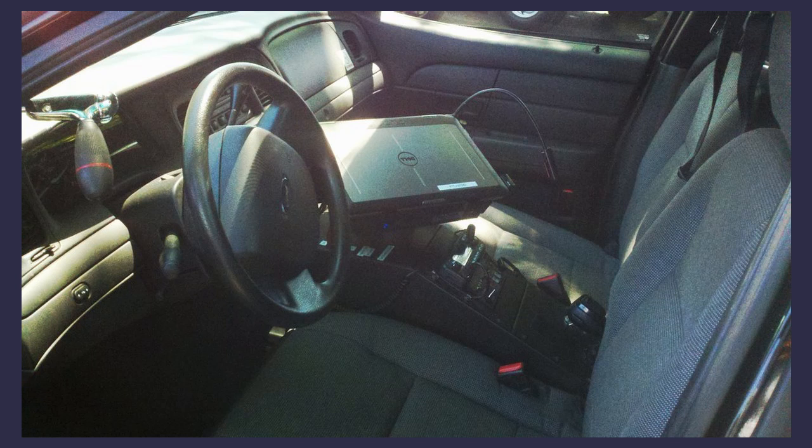The bad: the interiors are usually in rough shape. They usually have holes and things cut out where police equipment would have been, but has been removed. The paint is usually in rough shape as well, with chips, scratches, and rust.